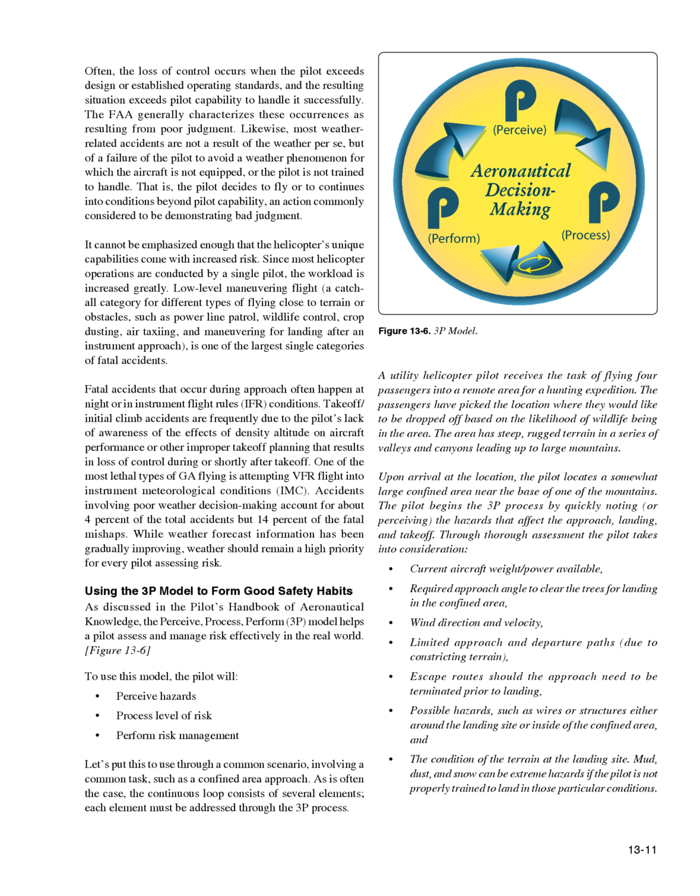A utility helicopter pilot receives the task of flying 4 passengers into a remote area for a hunting expedition. The passengers have picked the location where they would like to be dropped off based on the likelihood of wildlife being in the area. The area has steep, rugged terrain in a series of valleys and canyons leading up to large mountains. Upon arrival at the location, the pilot locates a somewhat large confined area near the base of one of the mountains.